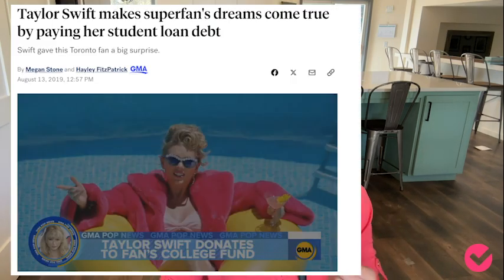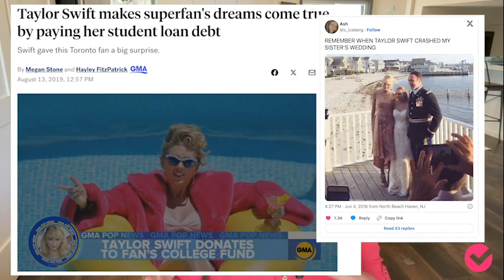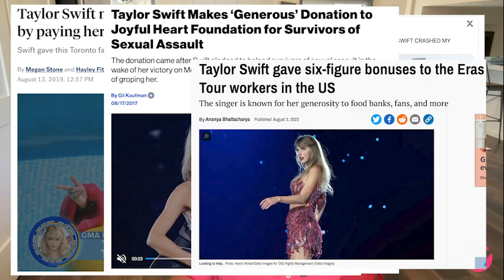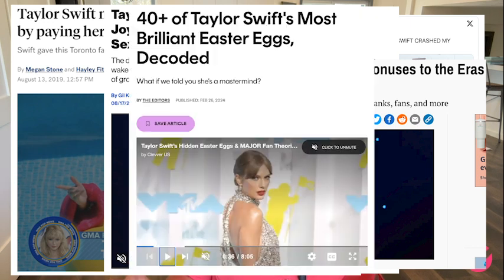She's helped her fans pay off student loan debt. She's made surprise guest appearances at her super fans' weddings and parties. She's donated millions of dollars to charities and food banks. And she even takes care of her employees beyond the basic paycheck. She even leaves Easter eggs in her albums with coded messages that her fans are obsessed with. Taylor's actions create a profound emotional connection with her fans. And because of that, they support her relentlessly. That's the power of reciprocity.